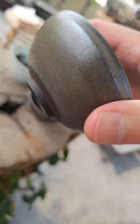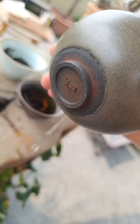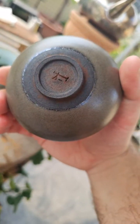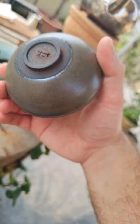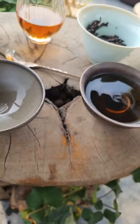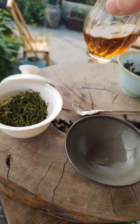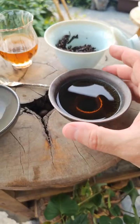Really cool. Really, really cool. Gosh, I love these cups. Sorry, guys. I didn't think I was really going to get all mushy about teaware, but these cups are really doing it for me.